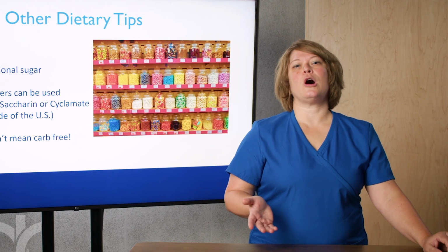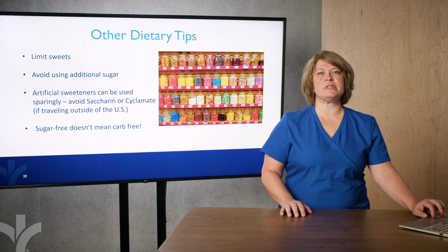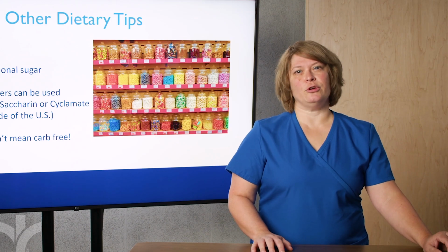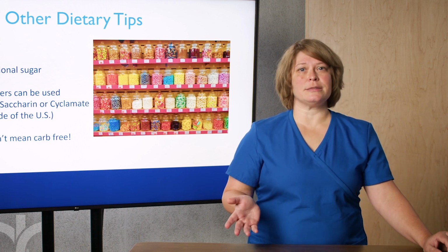And sugar-free doesn't always mean carb-free. Used in a lot of dessert items and syrups, sugar-free items may have the same amount of carbohydrates as the non-sugar-free versions. The trouble with sugar-free foods is that the sugar alcohols may cause a laxative effect and cause gas and bloating.